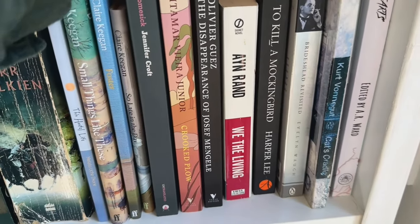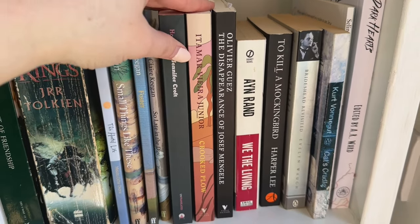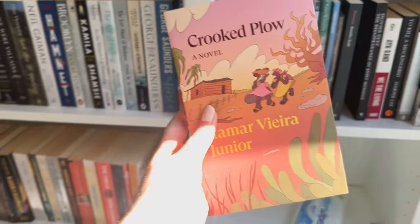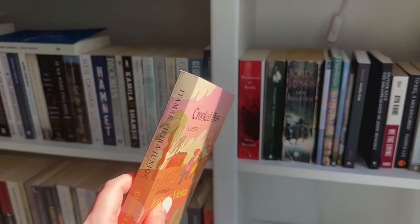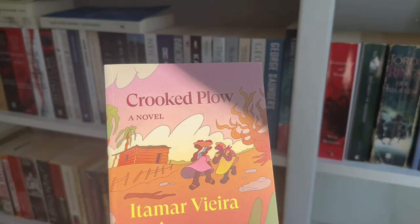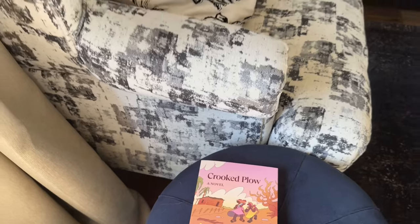And then you see these books here, Jennifer Croft's Homesick and The Crooked Plough. The Crooked Plough I actually wanted to pull out of here because this has been nominated or longlisted for the International Booker, the long list, and we all know that I am an International Booker girly, so I'm going to put that there.